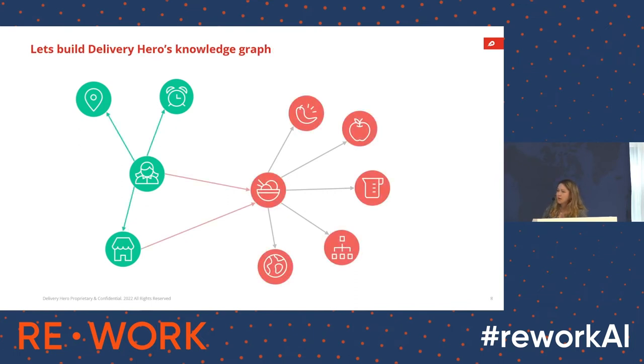So let's see where we are today. It's easy for us to get this information about the order of the customer, so where and when this customer orders, and also what is the restaurant that order. But as I said, because we are holding unstructured data where restaurants are able just to type the product name, we don't know what our customers prefer to consume, what are the characteristics and specifics of such dishes. And this information is missing.